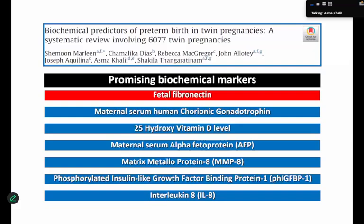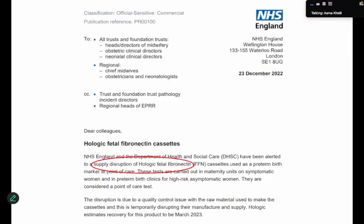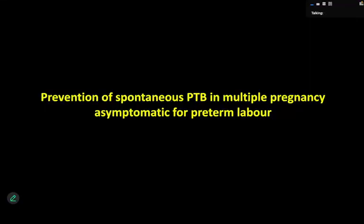The other thing which I would like to highlight, which is something that's happening in the UK at the moment, I don't know whether it's the same in other countries, is that we have supply disruption for fetal fibronectin. NHS England issued a warning about the fact that it's not available, and at the moment we're looking at alternatives. If you notice, this was December 2022, but recently there has also been a similar problem with the supply of fibronectin. So that's about screening.